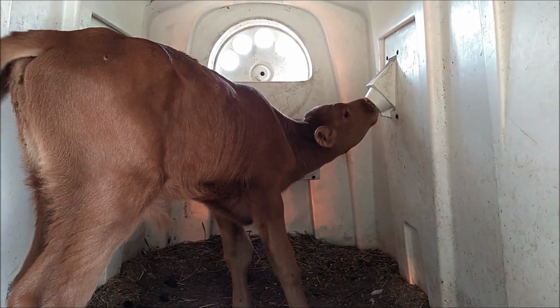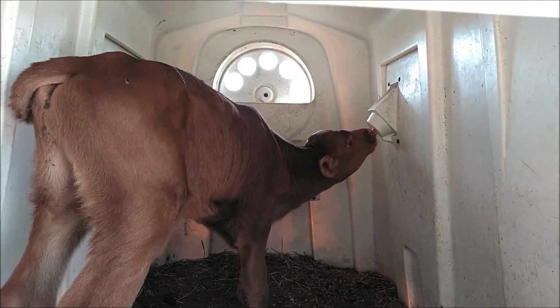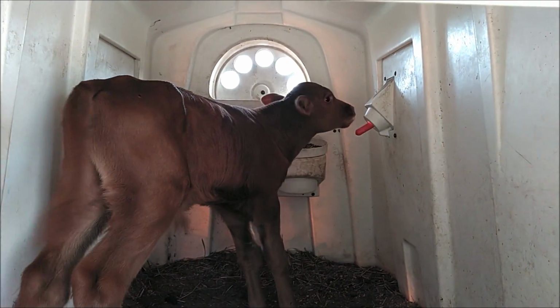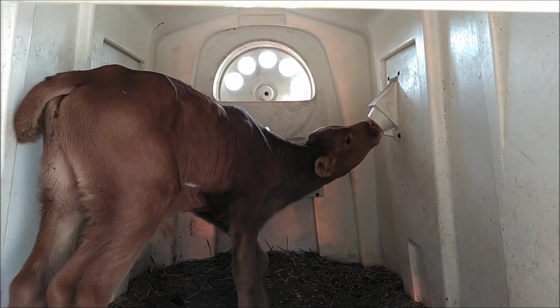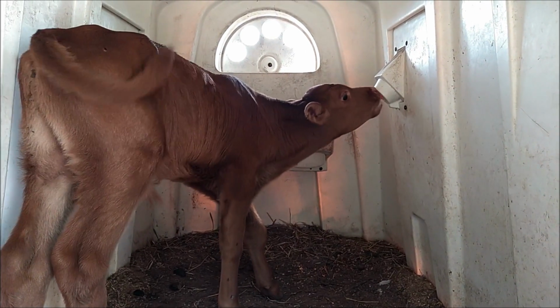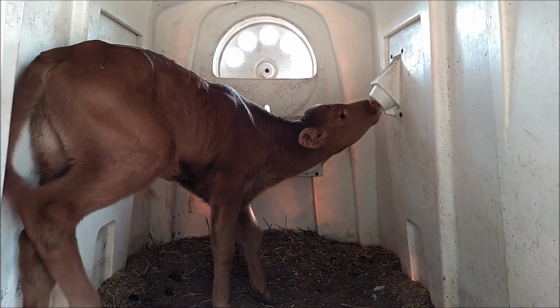So Flash here, it's actually been sold to Alan's dad. He wanted this calf basically from the moment it was conceived, whether it was a heifer or a bull calf. So that's where he'll be going. He's already been castrated, and then he'll be raised up for beef. And then Alan's dad will either raise him up for themselves for beef, or he'll sell that animal.